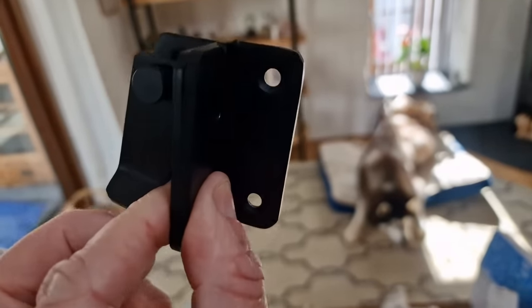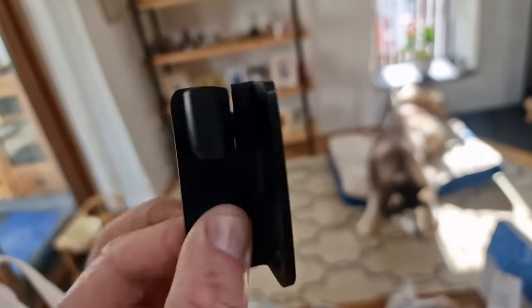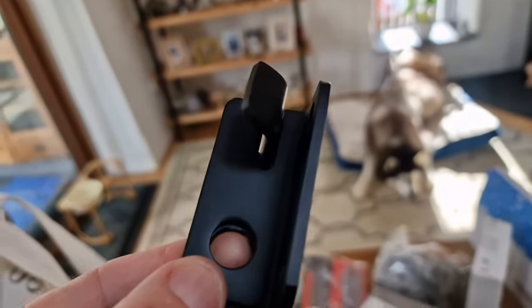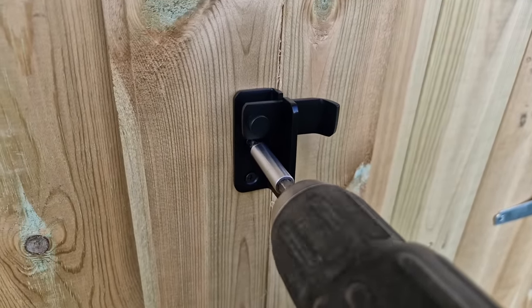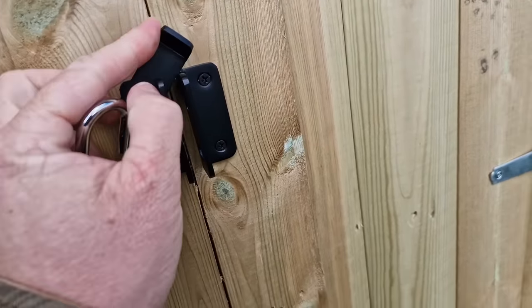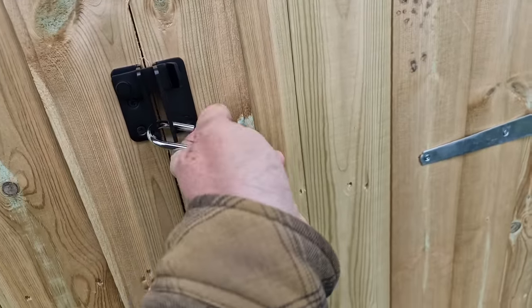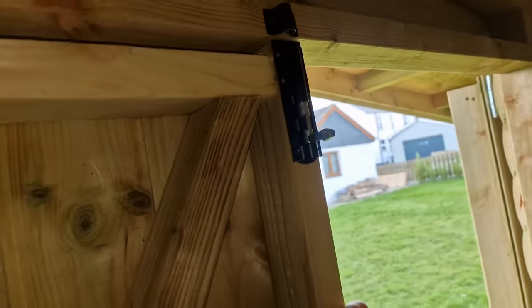Actually, one on each door. Oops, there we go. Very cool. And then you've got the hole there. There you go, that one there on. Flip that over, that's locked. And then you stick the padlock through there. Very cool. There's another one on the inside.